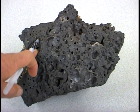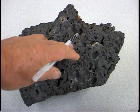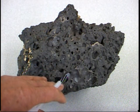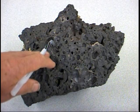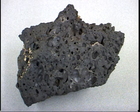Here's an example of basaltic volcanic rock with lots of open vesicles or gas bubbles in it. This would be very typical of the top of a lava flow. Of course, in Interstate Park, these holes have been later filled with various minerals that reflect different fluids that were able to get into these openings later in the rock's history and precipitate a lot of interesting things.